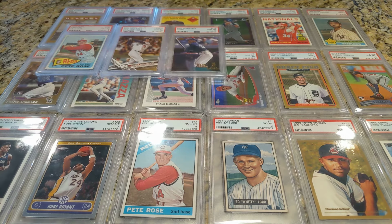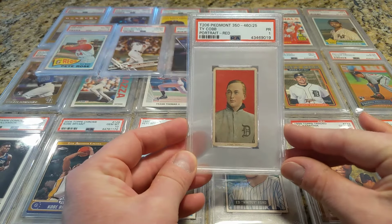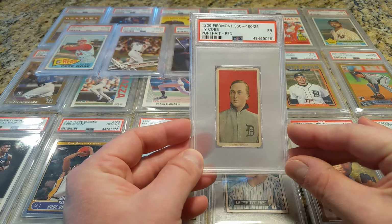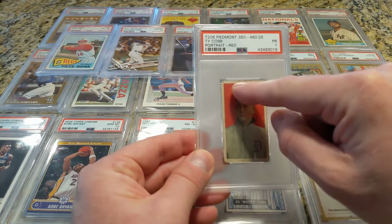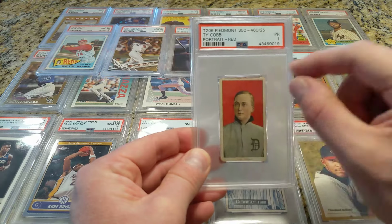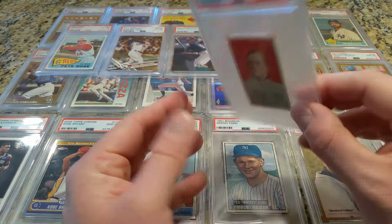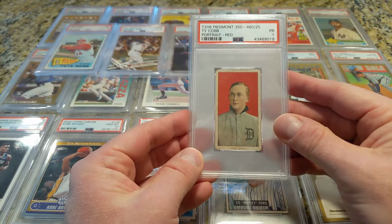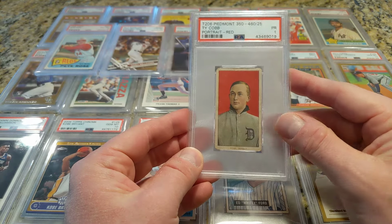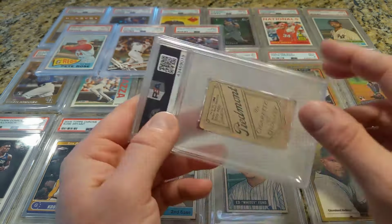All right, here was another pre-pandemic purchase, and glad I got it when I did. It's my Cobb T206 Red Portrait, and this is a 1, but it's a 1 because of the clutch paper loss on this card. And by clutch, I'm meaning it's buried within the white border, so you can't really tell unless you look really close. Otherwise, it's very clean, and I'm very happy with this. This is my kind of PSA 1. Short of a pinhole, it's just as good as it's going to get for a 1.